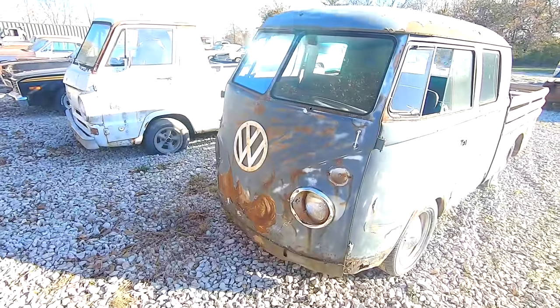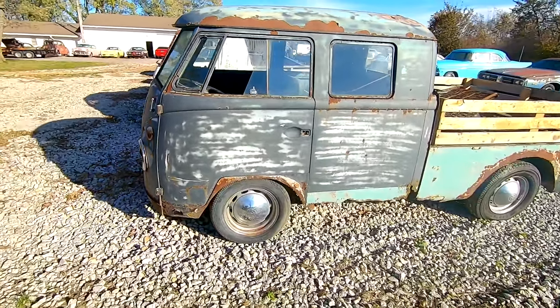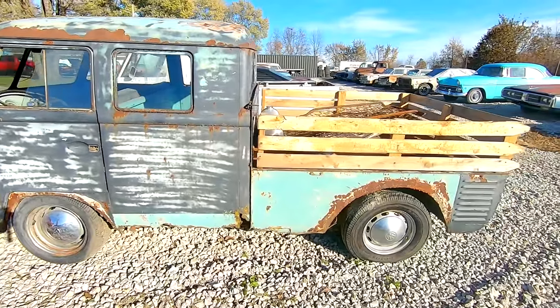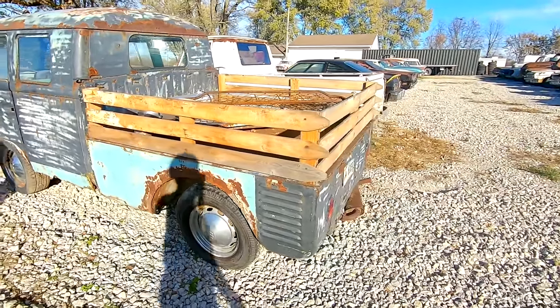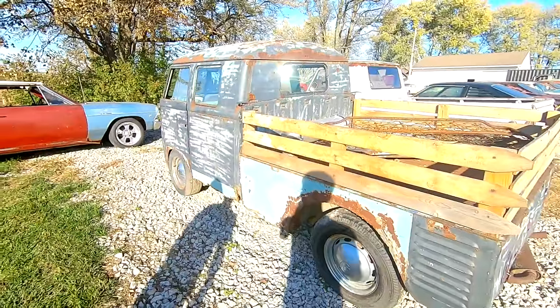VW van? Yep, VW van. It's one of the trucks, actually, but I'm not 100% sure on the year on this. I know it does run. First one I've ever seen before. Yeah, it's very unusual. It's an extended cab, which is pretty unique. It runs and moves, and very cool truck. Yeah, very, very unusual.